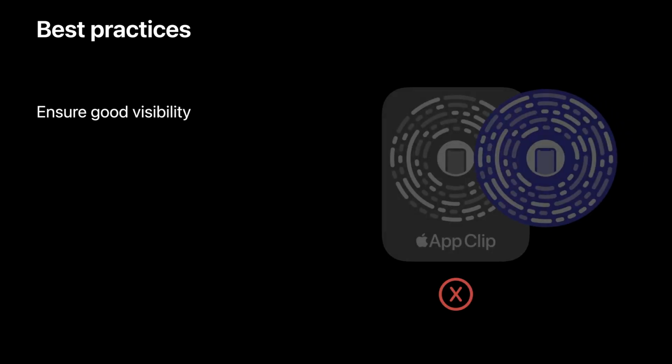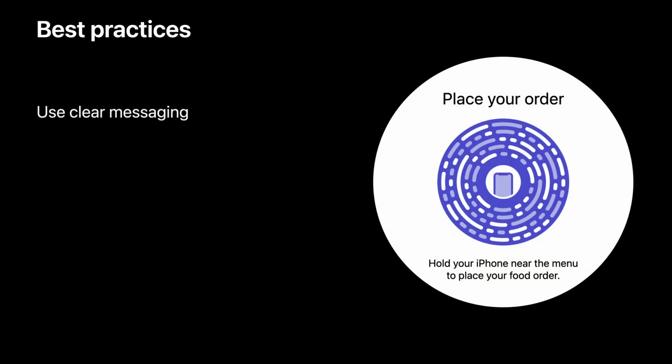Ensure good visibility. Make sure your code is not blocked, damaged, or placed too close to other codes. You can add text next to the code to inform people how they can use it to launch your app clip. Make sure the message is concise and with a clear call to action. For more information, please check the Human Interface Guidelines, and this is app clip code. I would like to hand over to Lu Min again to show you how to quickly generate app clip codes.